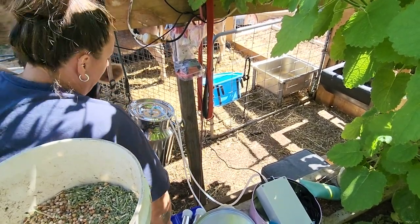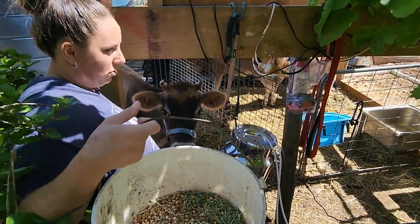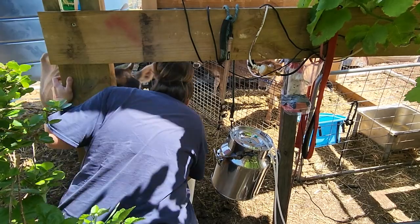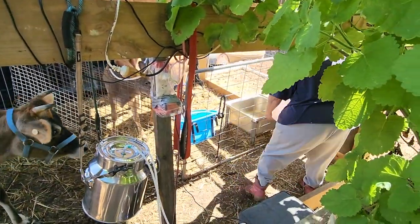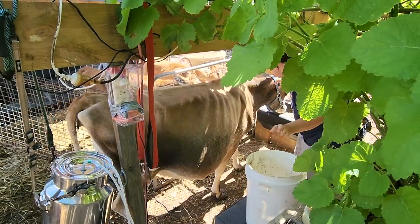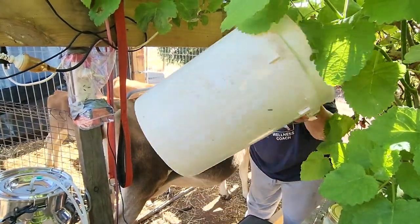And cows are super smart, so you can actually teach them pretty much anything if you're working with them every day. So I've taught Deirdre some manners. Back up, back up. Good girl. So that she's not barging straight into her bowl. Wait, wait. There we go. Good girl. Lovely girl.